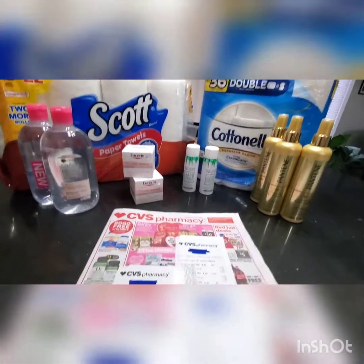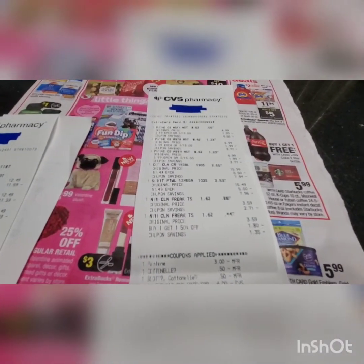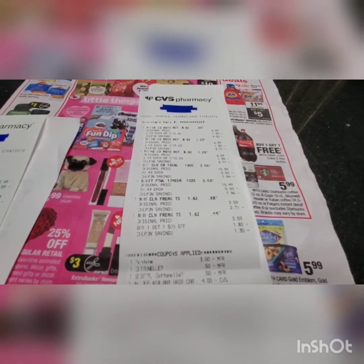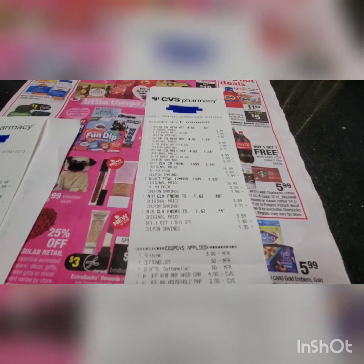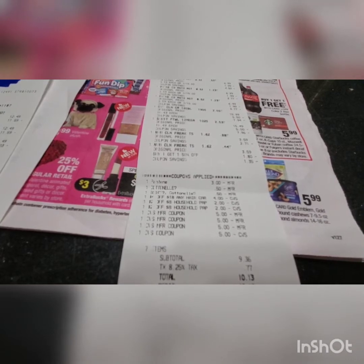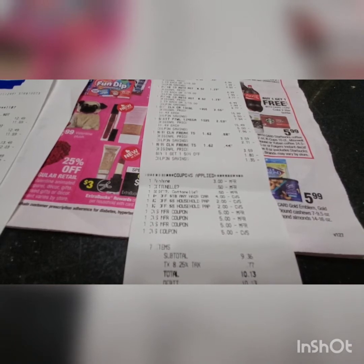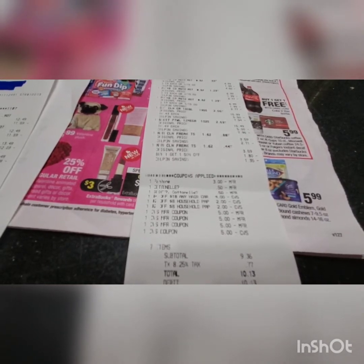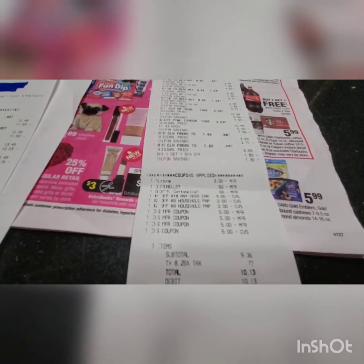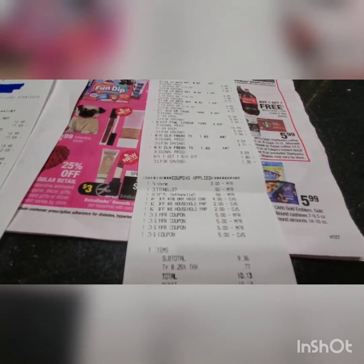For that one, here is my receipt. As you can see, the Pantene products, I guess they're running out of ink, so it does look a little bit bad, guys. I'm sorry. But there's the Cottonelle, the Scott, and the Not Your Mother's. The CRTs or coupons that I used were the $3 digital, $3 off 3 Pantene products, the 50 cents for the Cottonelle, and the 50 cents for Scott. Both of those were digital. And then I had $4 off $18 hair care CRT, 2 of the $2 off $8 household paper products CRTs, and then the rest were Extra Bucks.